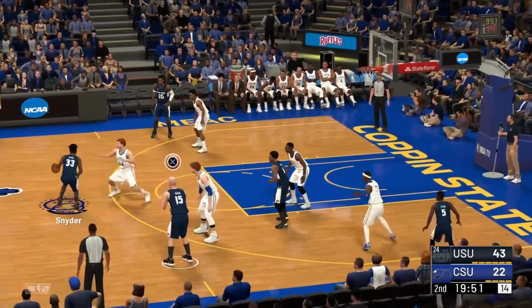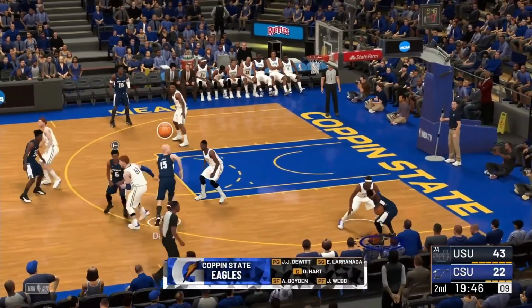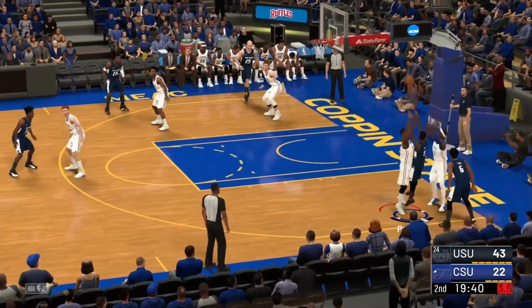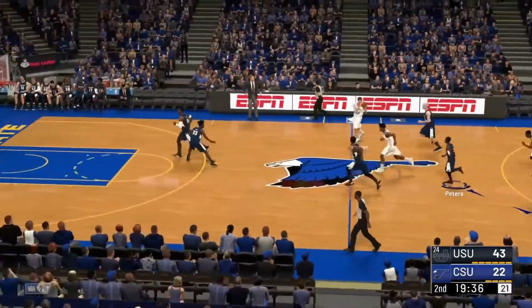Chucky Snyder, top of the key. Snyder right side to Darragh. Darragh to the corner to Davis Peters. Peters holding there. He's going to get a screen from Julian Perrine. Peters behind the back dribble. Off balance shot at the end of the shot clock is no good and rebounded by Hart.